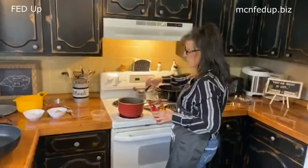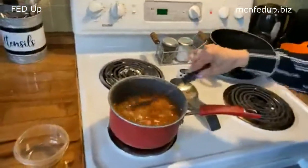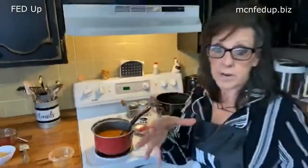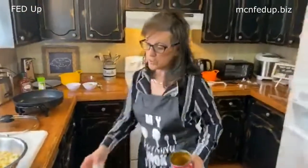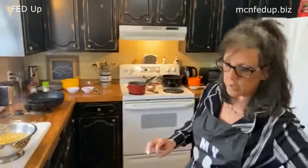So really, at this point, Chris, if you can come over and see, this is basically a bean soup, if you can all see that, okay? If you're vegetarian, there's your soup. You don't have to do another thing to it. It's ready to go, it's ready to eat, and trust me, it's delicious.